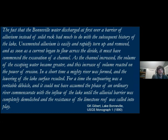"The fact that the Bonneville water discharged at first over a barrier of alluvium instead of solid rock had much to do with the subsequent history of the lake. Uncemented alluvium is easily and rapidly torn up and removed, and as soon as a current began to flow across the divide, it must have commenced the excavation of a channel. As the channel increased, the volume of the escaping water became greater, and this increase of volume reacted on the power of erosion. In a short term, a mighty river was formed, and the lowering of the lake surface resulted. For a time, the outpouring was a veritable debacle, and it could not have assumed the phase of an ordinary river commensurate with the inflow of the lake until the alluvial barrier was completely demolished and the resistance of the limestone reef was called into play."